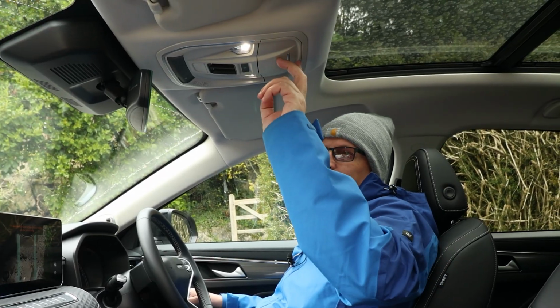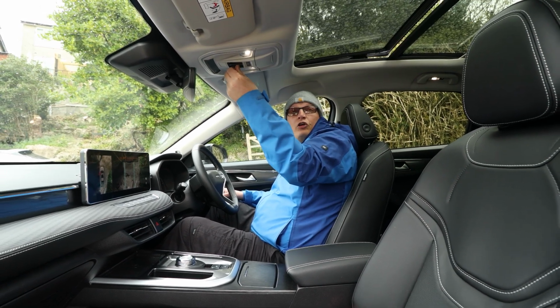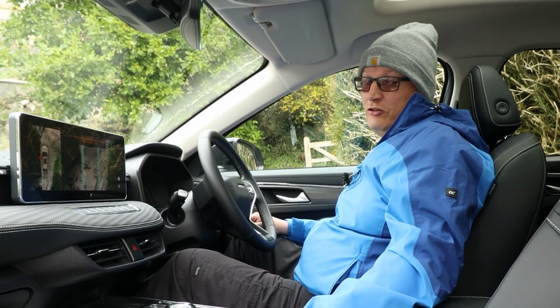And finally, a glasses holder, map reading light, the auto dimming mirror, and the controls for your sunroof. So the actual roof does open. Very cool. And there is a blind too. And yes, you probably already noticed it. I'm sure it's noticed me.